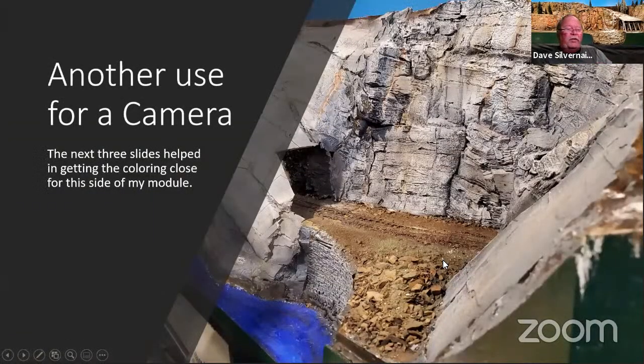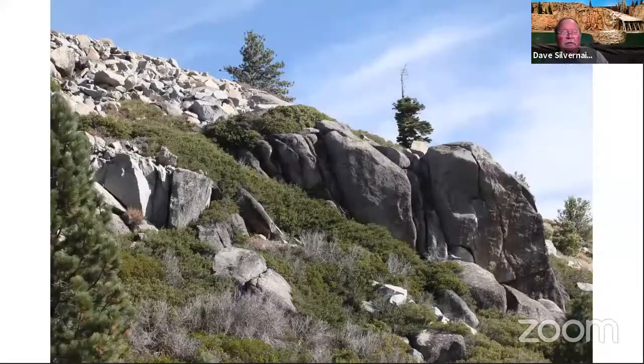Okay, the next 3 slides I put in to help you get an idea how to color certain things. These 3 slides are of the Donner Summit area in California. This is where the Transcontinental Railroad comes through. And it basically is to give me an idea how to color the granite rocks and look at the granite rocks in shadows and all the foliage.